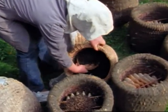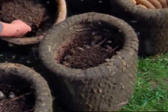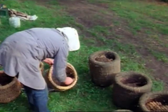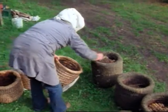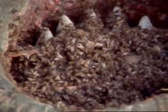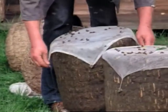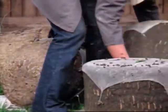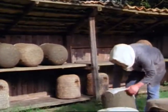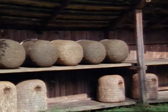Second swarm bees are also filled into skeps containing old comb without honey or brood. 1.5 pounds is the usual starting weight of a new colony. To ensure good air circulation and temperature equalization, the apiarist first lays the skeps on their sides on the shelf.